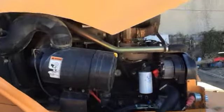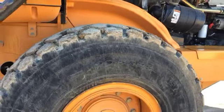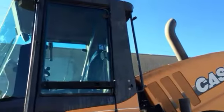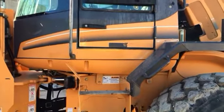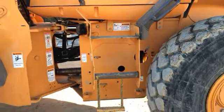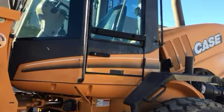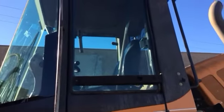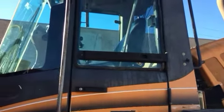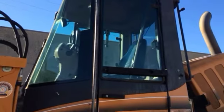As far as inside the cab, obviously it's a cab machine, all the glass is in it. The AC blows cold, the heater works. Don't know if you can make it out from the cab there, but you've got a remote transmission control at the joystick, and you've got a couple of 12 volt outlets, which is kind of handy if you want to plug your phone or whatever in there.